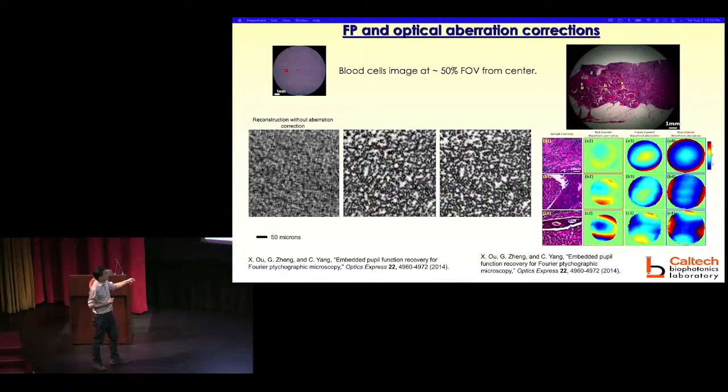All right. This picture basically just shows you that aberrations have chromatic aberration components as well, meaning that the pupil function may not look the same at different wavelengths. And indeed, you can see here in this particular example, at different locations, not only is the pupil function different across the different locations, but it's also different at different colors as well. And FPM can actually figure that out, correct for it, and give you the right image at the end of the day.